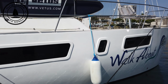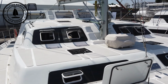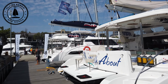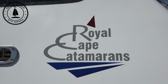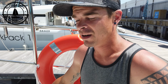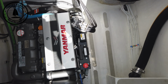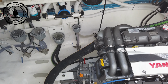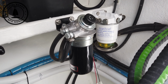So now, without any further delays, let's move on to the first engine room, mechanical room, as many like to call it. This is the Majestic 530 Royal Cape. This is one of our new designs. The engines on this boat are 75 Yanmars, of course with sail drives.